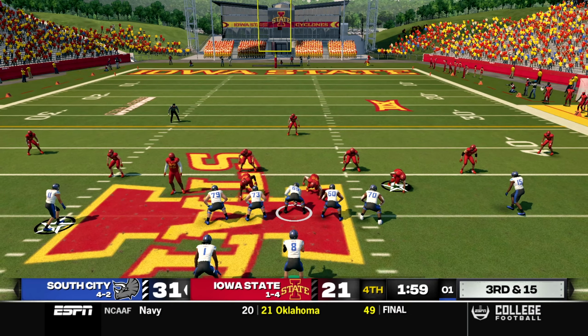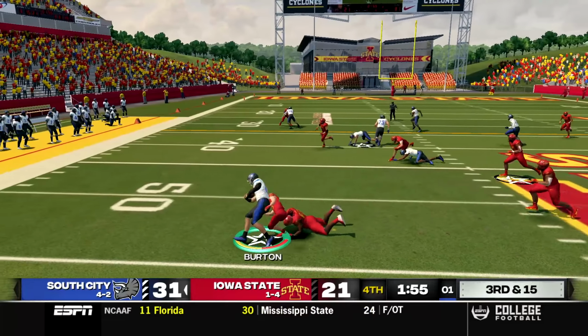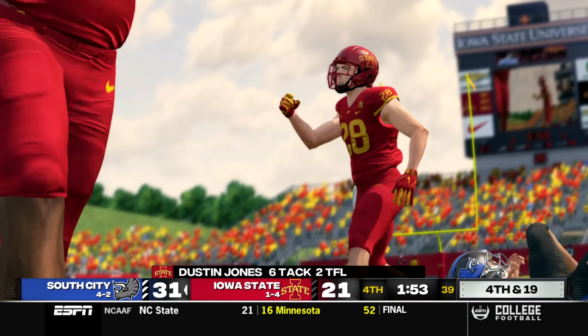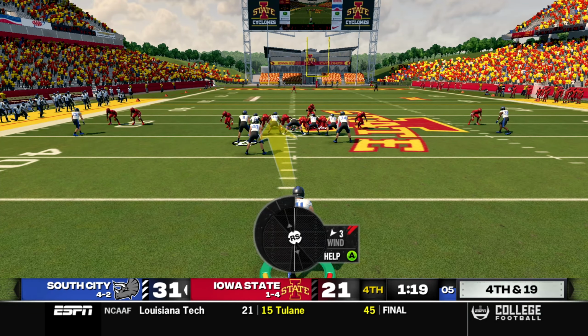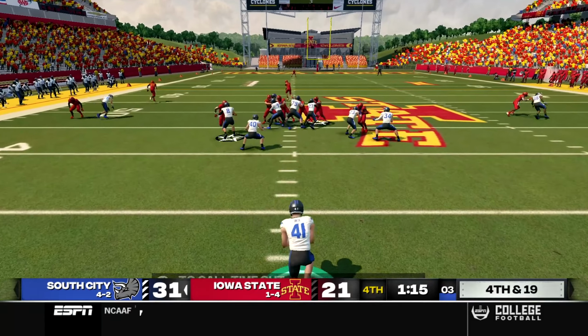We could throw the ball, but I would rather just run it. Even if we don't get the 1st down, the clock stays moving. Burton to the outside will lose a few yards, but we will get to chew off another 40 seconds here. I'm going to attempt to punt this out of bounds, but just know I am terrible at punting the ball here. So let's see if we can do this.